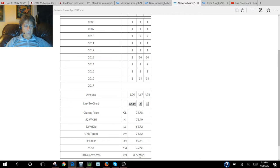Okay, 8.7 million shares, 2.72 yield, and the dividend is 53 cents. All right, so it closed at 74.78. The high was 75. The low was 62. And it only has a 1 year target of 74.